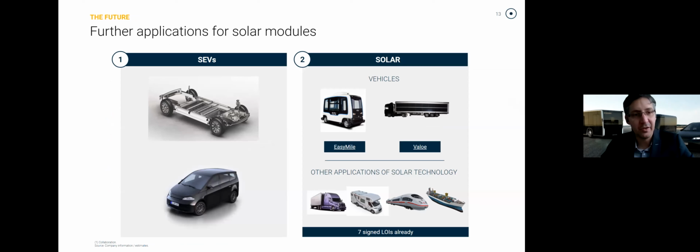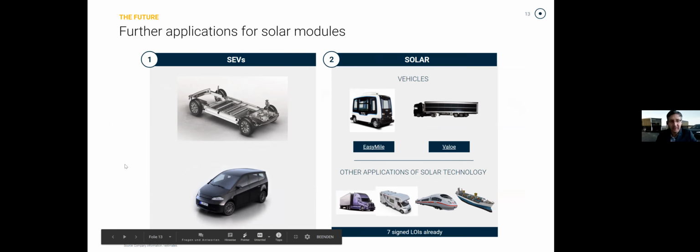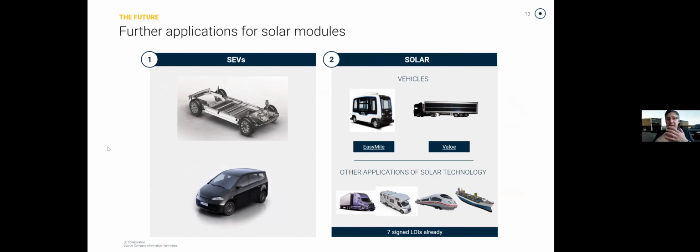But then the advantage of this technology is that we are not only able to use it for all vehicles, we can also use that in different industry, because what we developed at the end is a process of manufacturing. It's not a product itself. And this process can be used in different industry. As a result of that, that we've made public, we have a partnership with Azimile to install our technology on a robot taxi.